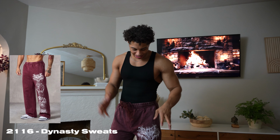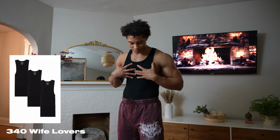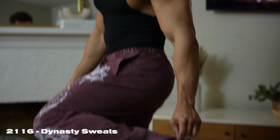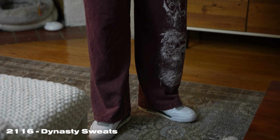Now we've got on the Dynasty sweats in black, also restocking on November 26th. So this is definitely more of a gothic design. They have a lot more gothic style pieces coming in the drop. This is definitely one of them. No cuff at the bottom, which is kind of the style that I'm preferring in the gym mostly. I rarely ever wear cuff joggers anymore.